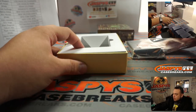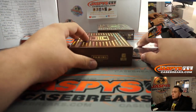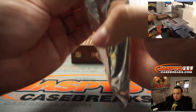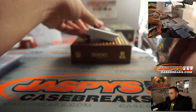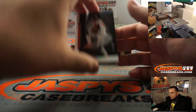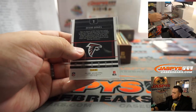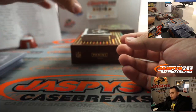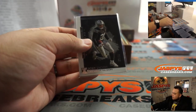All right, here's also the metal card, so we'll save that. Need a box. Julio Jones to 50, Falcons, going to Eric. Josh Jacobs, Raiders, going to David.